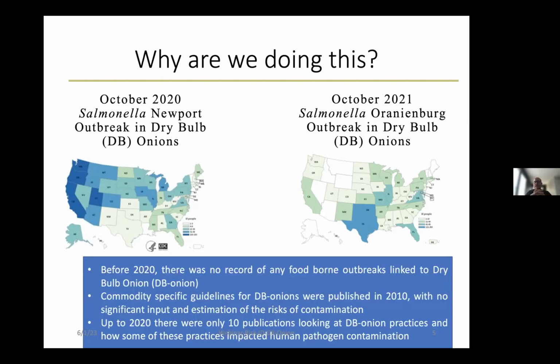And so the key aspects that I think are important to highlight here is that in 2010, the National Onion Association had published some good guidelines about production practices in onions. Since then, there hadn't been an update of these guidelines. The two outbreaks happened in 2020 and 2021. The onion industry was already working a little bit on this. And so recently, in 2022, there has been a new update on these guidelines for dry bulb onion production. And they have done a significant effort to highlight some of these challenges in production.